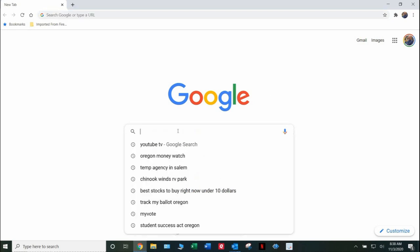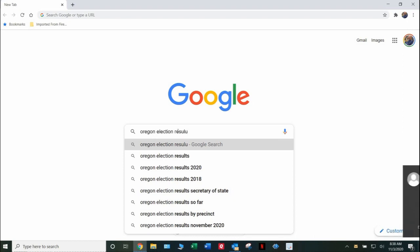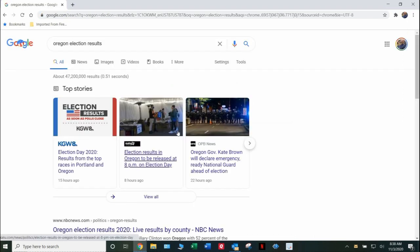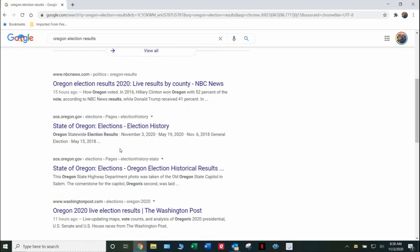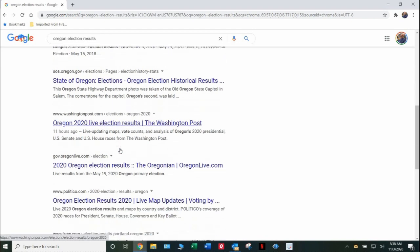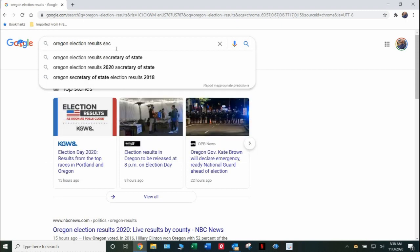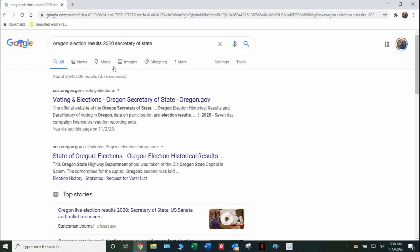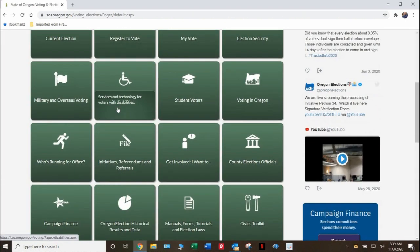So what I do is just go into the search and say Oregon election results. Okay, you have to be able to type. And what we're looking for is the Secretary of State. So it looks like here's election history. Let's further refine it. Secretary of State 2020. Okay, there we go. That looks good. See how it says sos.oregon.gov voting elections. Let's see if that's it. And this is just what you do. You've got to do a little searching.